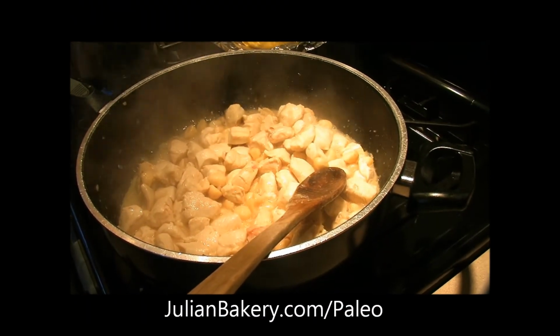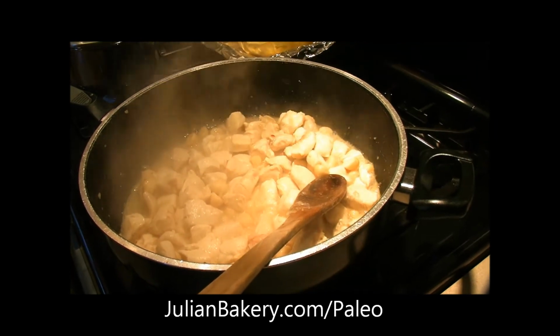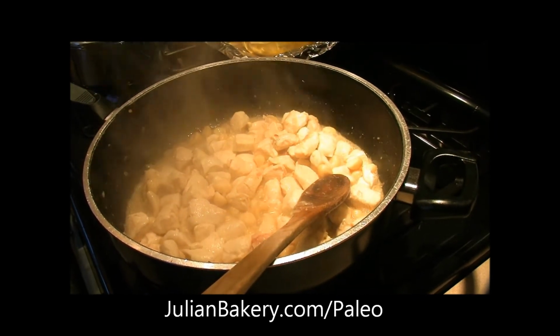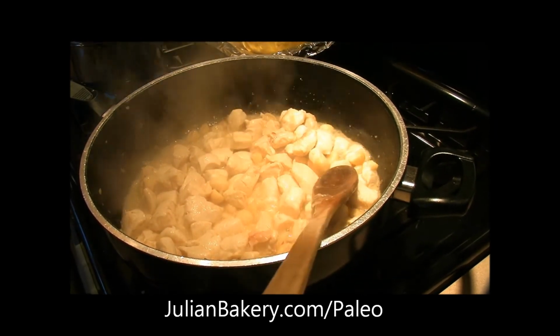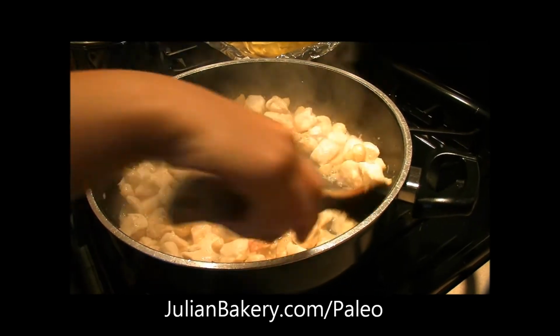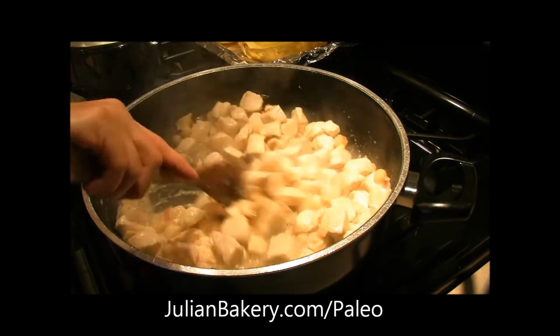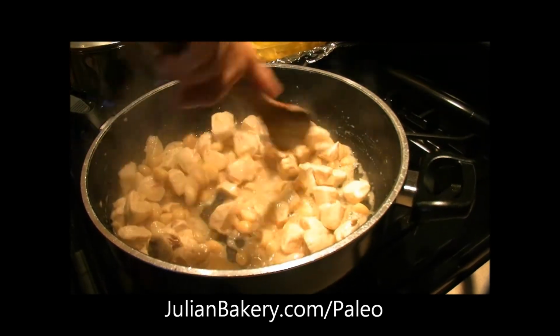In a couple minutes we're going to add in our sauce. Make sure we evenly coat everything. And then our last step is to get that spaghetti squash in here. Once the paleo rice is done, we'll just serve it on top.